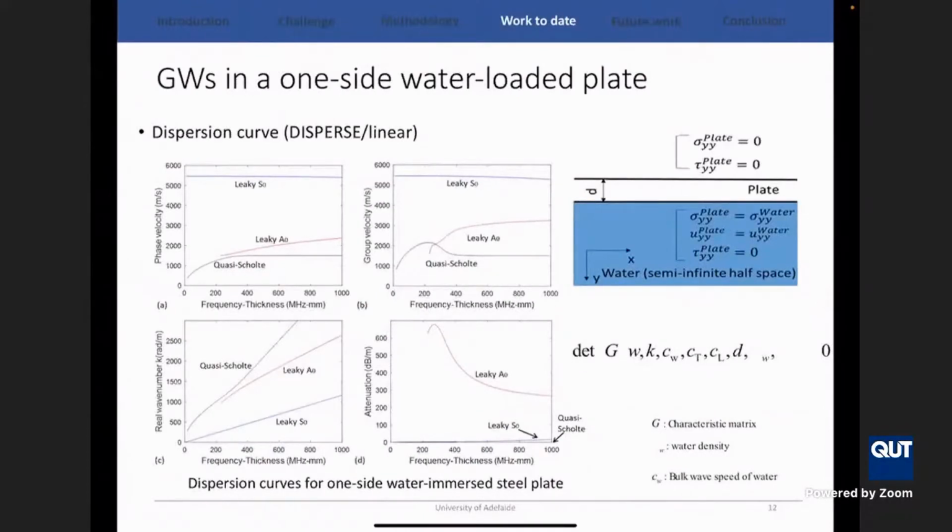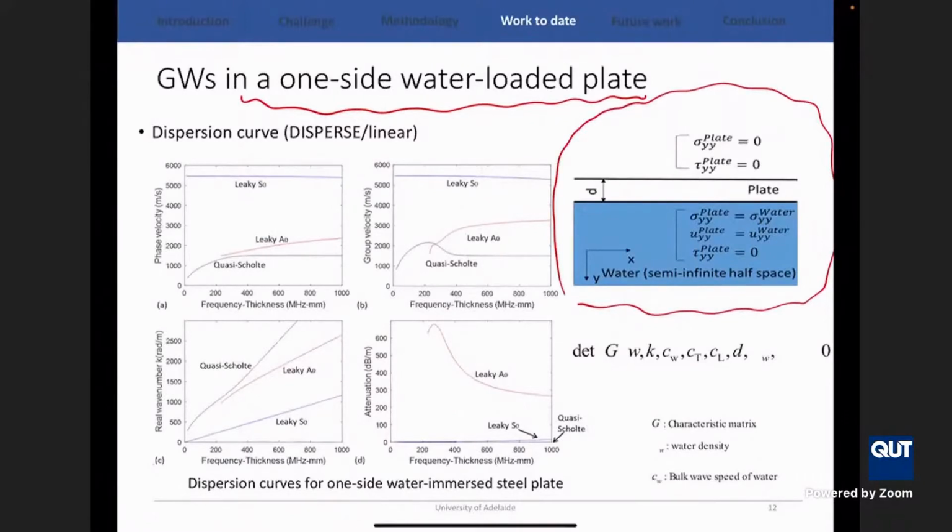Here we present the theoretical prediction of the guided wave in a one-side water-immersed plate. As shown here, the bottom surface of the steel plate is in contact with water. The boundary conditions of the top and the bottom surface are different. Traction-free boundary conditions apply to the top plate surface that is open to air, but at the water-plate interface, the displacement and the stress in the out-of-plane direction are connected, but shear stresses equal 0 because water cannot sustain shear force. The behavior of guided waves depends on the excitation frequency and the plate thickness.